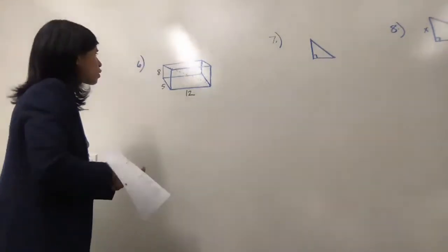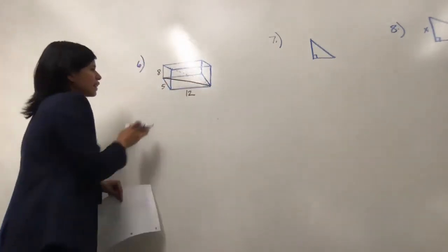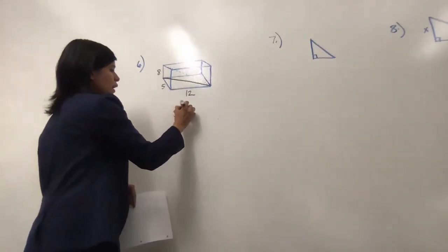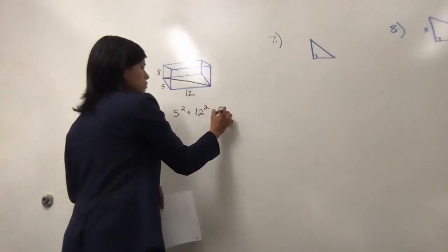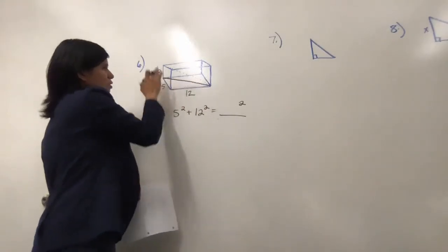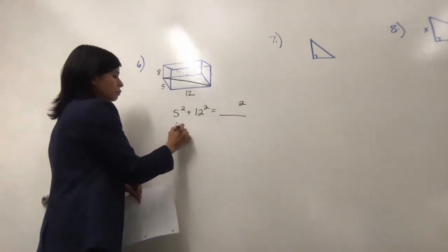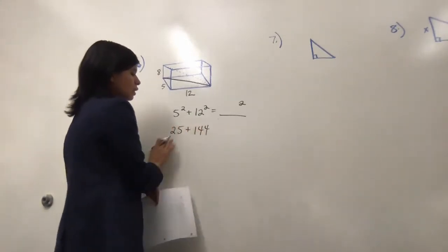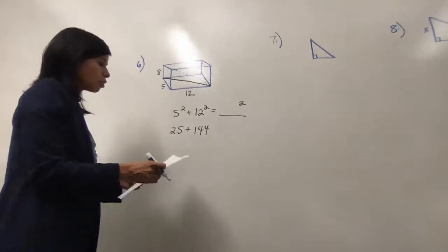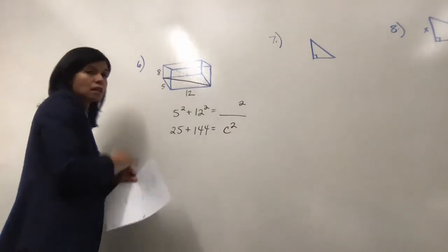So what I need to find first is this line that goes across the base. I can find that because I know the 5 and the 12. So the first problem that you want to solve is this 5 squared plus 12 squared equals something squared, right? And that something would be what I need to do my next problem where I can actually solve for the answer I'm given. So remember that when you take these 2 numbers and you multiply them by themselves, and then you add them together, you're going to get this missing side. We can call it c squared if we want to, because we know that that's in the formula, so that might help you.